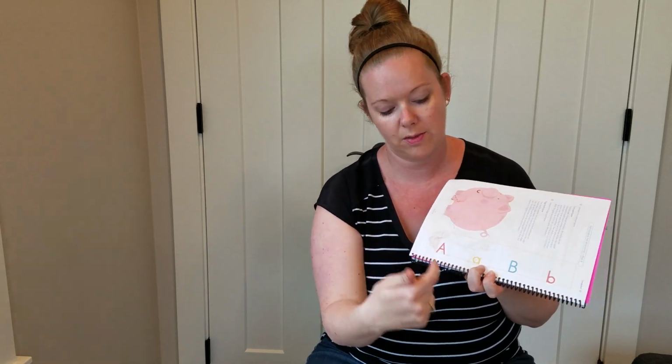And on the back, for this day, we were talking about money. We were talking about pennies, and so we put the pennies in the pig, and then we turned it sideways, and we moved our pennies from the capital A to the lowercase a to the B, or the red letter, or the yellow letter, or the blue letter, and it gives you directions. It's all scripted right here. If you're worried about what to say, it's all here. And you can do it exactly as written.